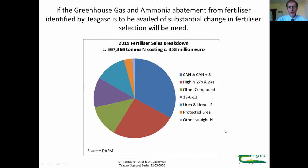You know, if there's going to be changes here, obviously that mightn't be so straightforward. But it's there as a menu option, and one that we are providing you the information to incorporate onto your farm. And I'm going to turn over to David now, who's going to take you through an example of how you might do that.